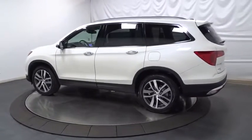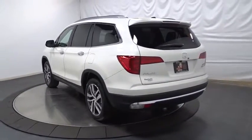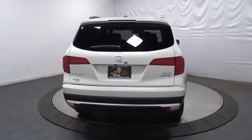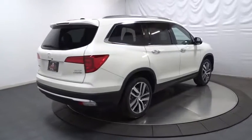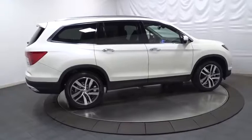Here are some of this vehicle's great options: keyless entry, backup camera, Bluetooth, trip computer, fog lights, compass, outside temperature gauge, tachometer, auxiliary audio input, tinted glass, engine immobilizer, power rear window sunshade. Come see the car for yourself.